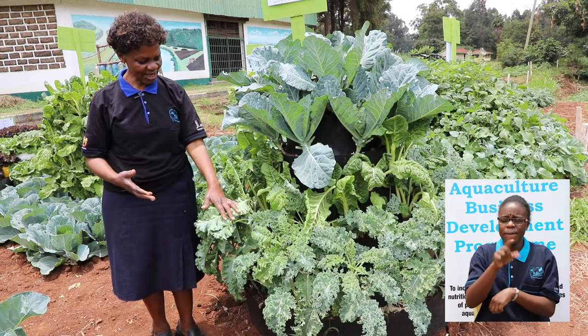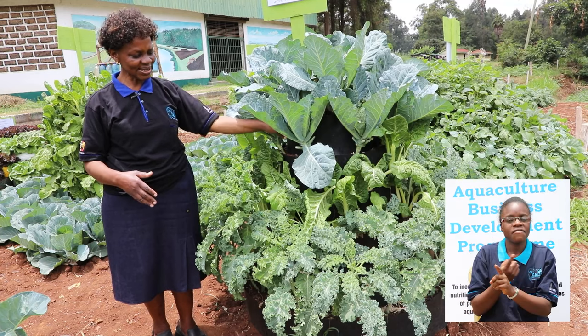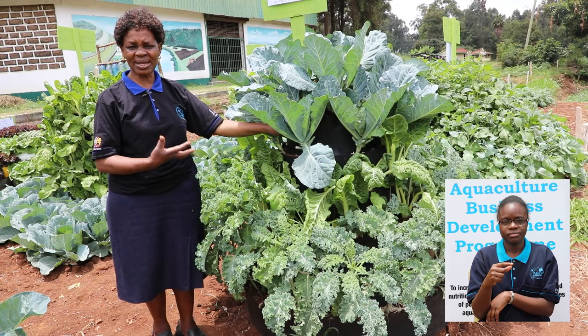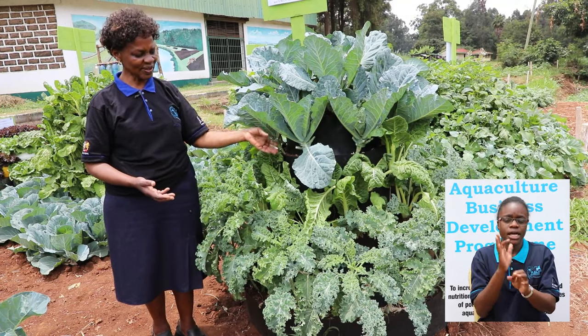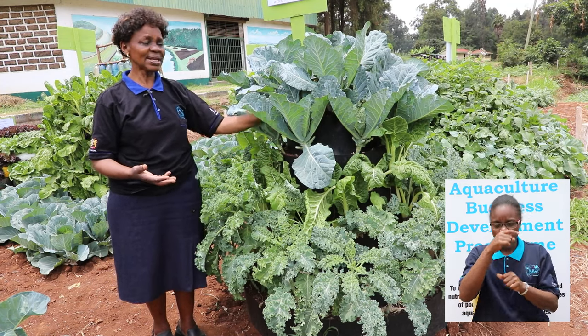You can grow a variety of vegetables because we also need to diversify our diets. Remember, different vegetables taste differently, and they also have different nutrients. So diversity in production is very key, so that you're also able to have diversity in diets.